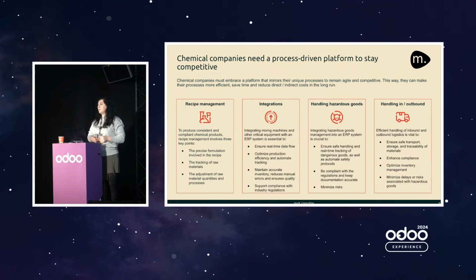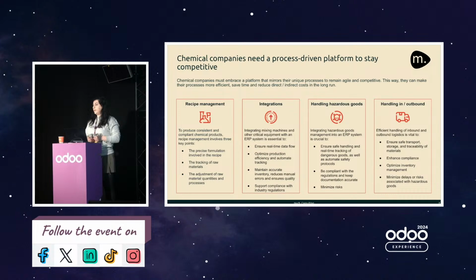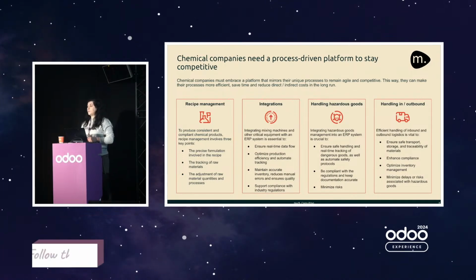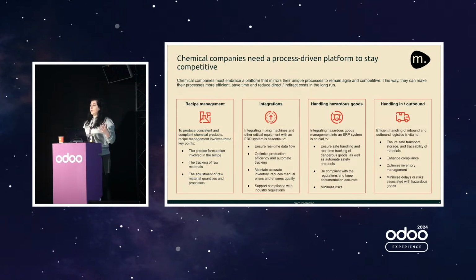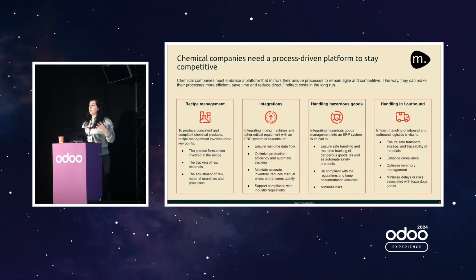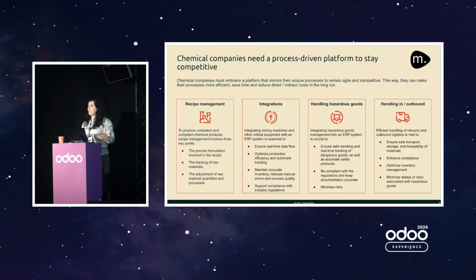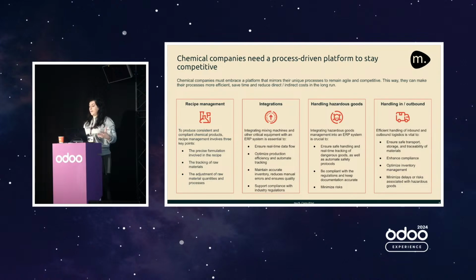For the integrations, we had to be able to integrate machines that already exist within the customer warehouses. Therefore, we needed a platform which is able to integrate not only modern machines, which usually work with APIs, but also old machines which use older mechanisms.